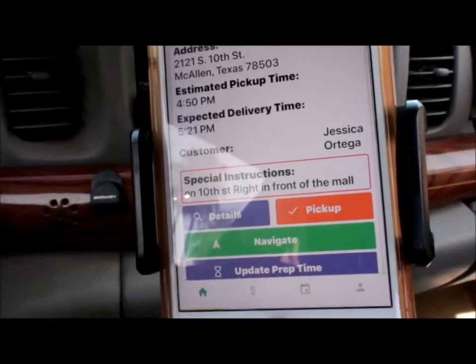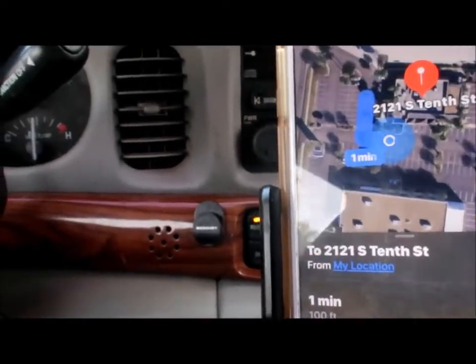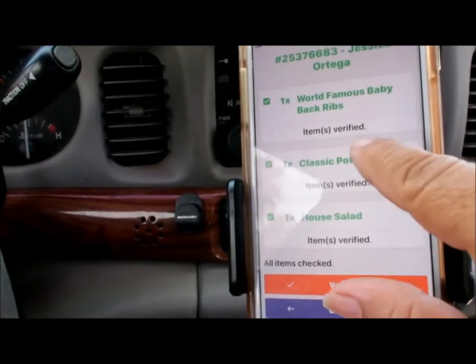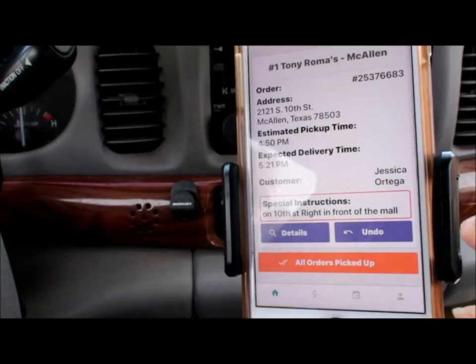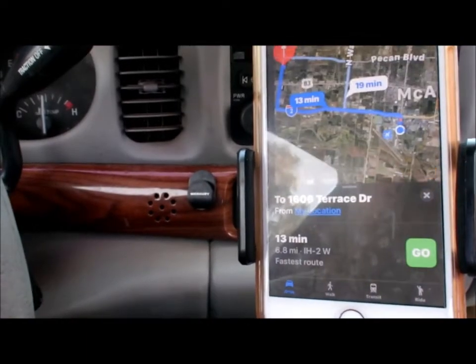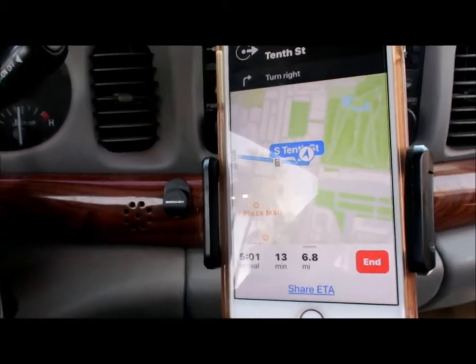So that's the menu. So now we're going to press navigation so we can go on our way to the place of drop off, okay? So this is Tony Roma's Great Ribs. Okay, so we're verifying all the orders. I've already checked them off. You verify you picked up everything. Any special requests from the customer? Then it's going to send us, we picked up all the order, then we press navigate, the green button, and it'll tell us where to go. So let's get ready to go drop it off and get that money in the bank. Starting route to 1606 Terrace Drive.